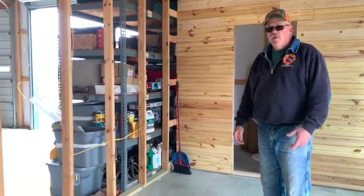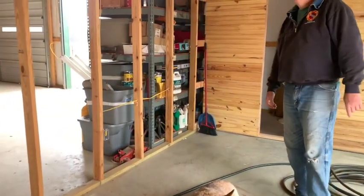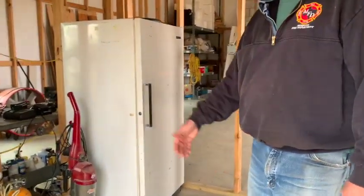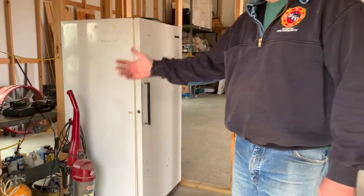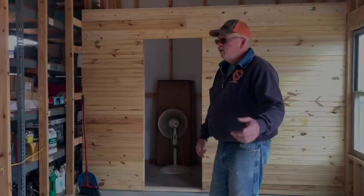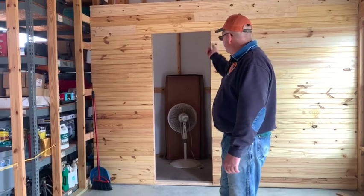This is also where we're going to store our Pastured Plate, HFR Market retail beef. We already have one freezer over here, and we have a couple more freezers coming. It'll be stored right there, available for people to come get their Pastured Plate HFR Market beef. If you look, you'll see this wall I put up here one day when I didn't have anything to do.